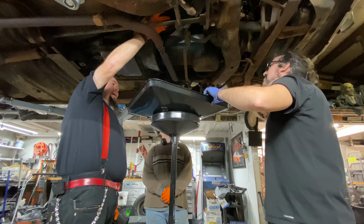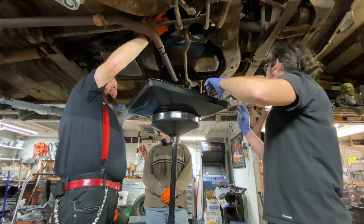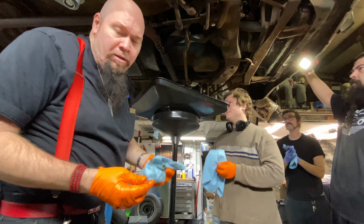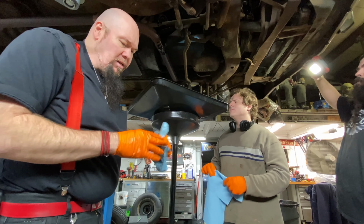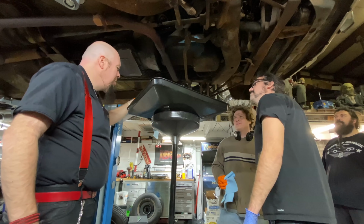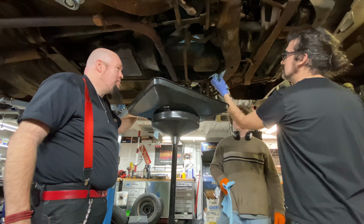Which is why I really like the design of the newer cars that have the upside down cartridge on the top of the motor. What do you guys think? My mechanic friends, you can post down in the comments and give us your opinions. Why would there be gasoline inside the oil? But yeah, there's a lot of bad gas smell coming out of the oil.